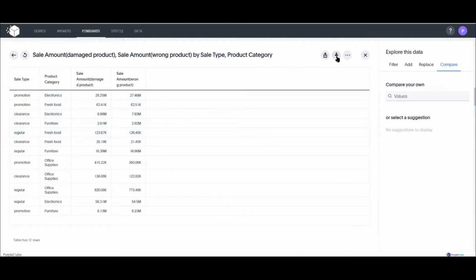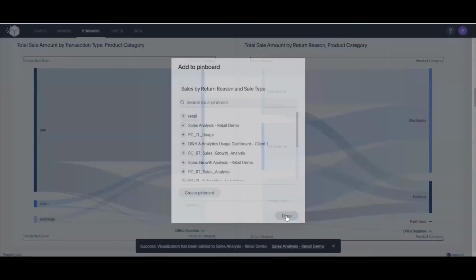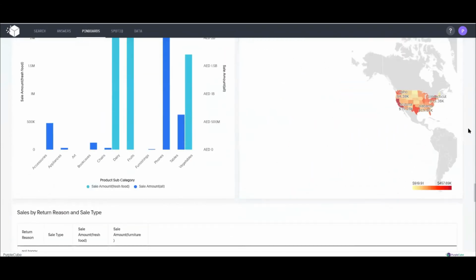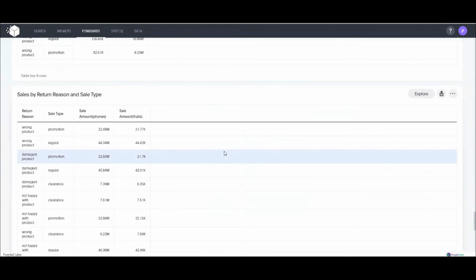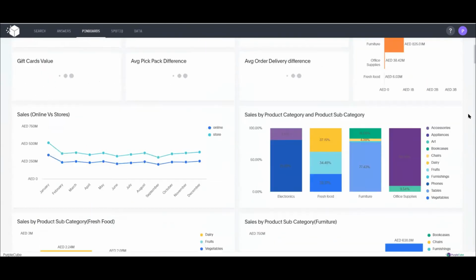So if I want to add this insight to my existing dashboard, I will just say pin. I will click on this pin icon and select the existing dashboard, which is sales analysis retail demo. Once I do that, it will be available as an insight in this dashboard. So now we have this insight available here. That's how easy it is, even for any business user or non-technical user, to get those insights.